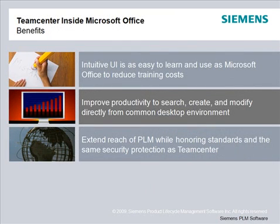Now, the key benefits of the Teamcenter integration to Microsoft Office revolve around ease of use. No one has to be trained on Office applications because they're intuitive and discoverable. The Teamcenter user interface inside Office is the same story. As you'll see, it's very straightforward and understandable. Because you can search, author, or edit data from Teamcenter without leaving the familiar Office user interface, it improves productivity over having to open another application to find the data you want.